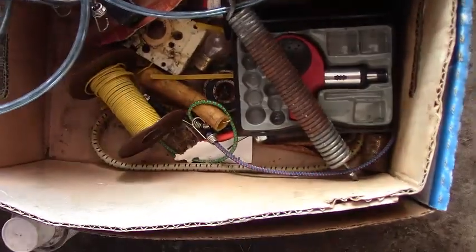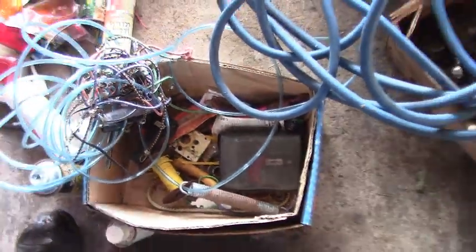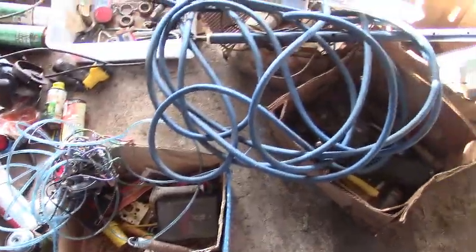Let's see, what do we got in this box? Some wire. A bearing. Some kind of screwdriver jig. Oh, I don't want to bend down right now because it's making me feel really spinny.